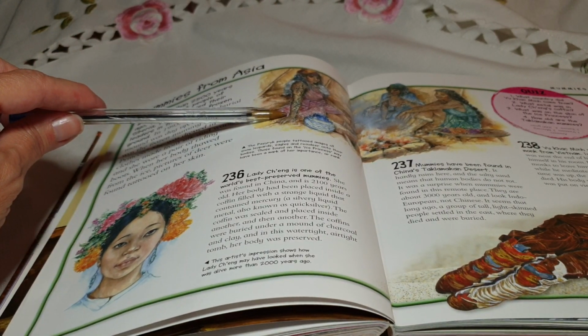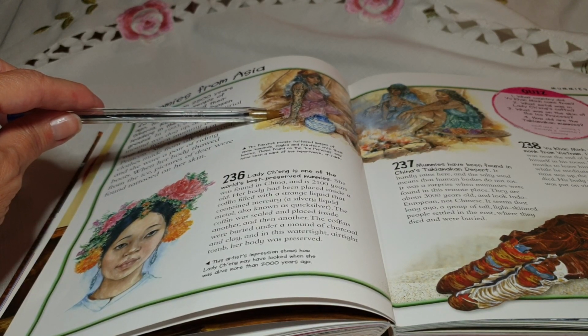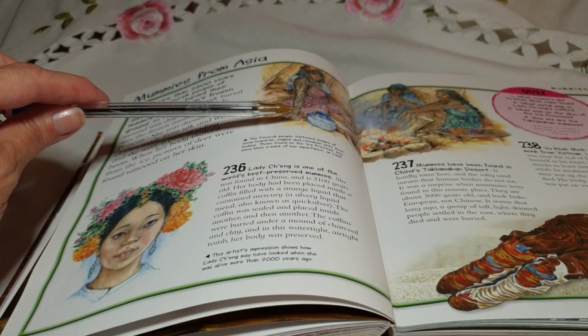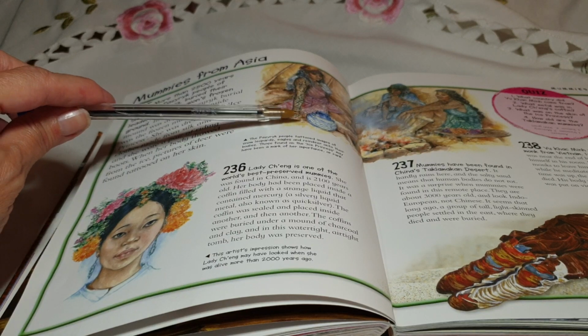The Pazyryk people tattooed images of snow leopards, eagles, and reindeer onto their bodies. Those found on the Ice Princess may have been a mark of her importance or rank.